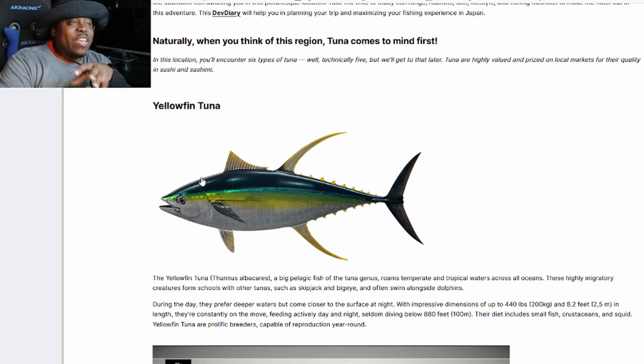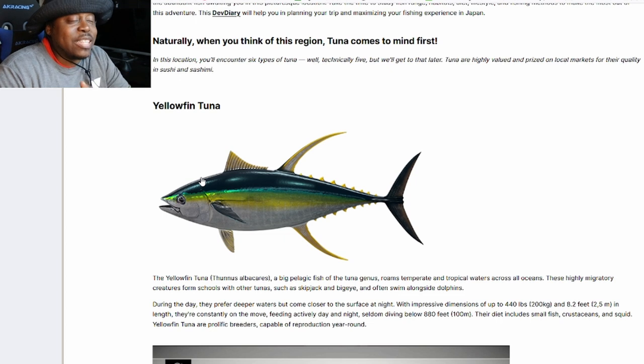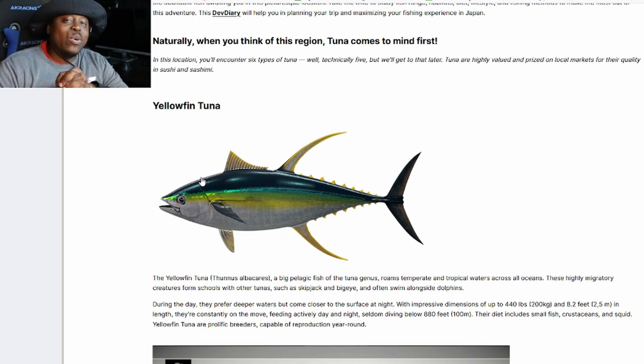The yellowfin tuna. Now, they say tuna comes to mind in this region. You'll encounter 6 types of tuna, technically 5. They'll get to that later on. But first off, we got this yellowfin tuna right here. Now, the yellowfin tuna gets an impressive 440 pounds. That's a big one right there, competing with one of the top weights that we have in the game.